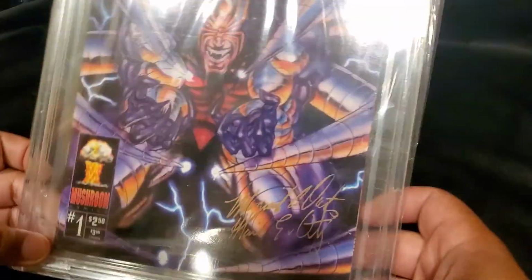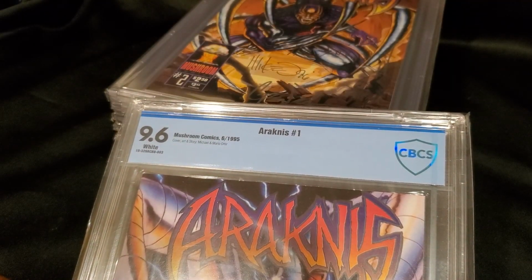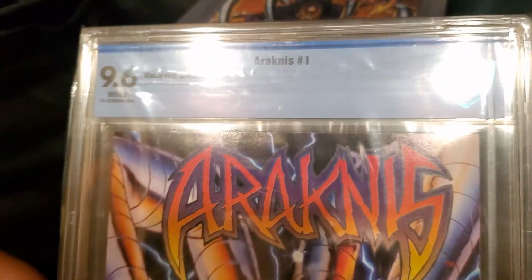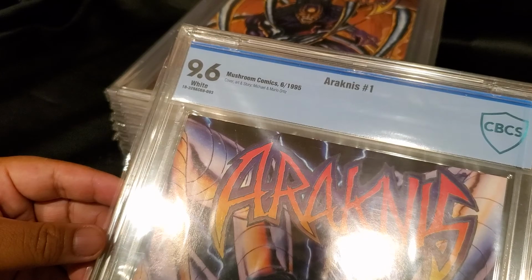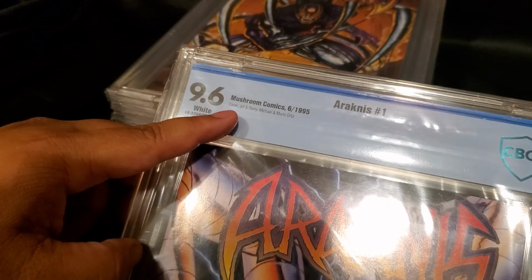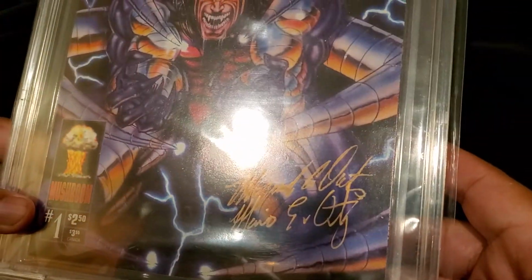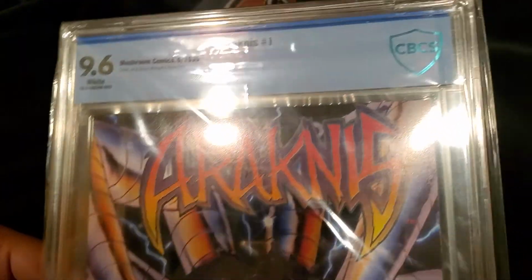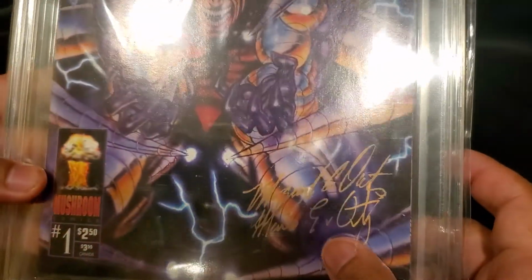All right. So CBCS, I believe, stands for Comic Book Collecting Services. It's their label right here. This is their standard blue label. This is a 9.6 with white pages. I love it. It talks about who did it, when it came out, '95. But here's where they messed up. Clearly there are signatures here. I think they got this mixed up with another book that wasn't signed. But yeah, that's a clear error on their part.